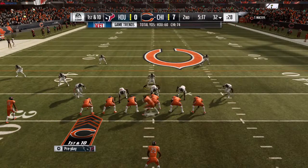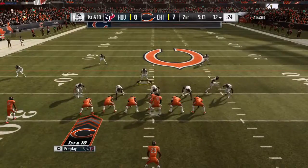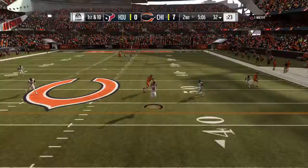And you can't be, because if you back off after throwing an interception, your whole game plan just goes right out the window, and it makes things easier for a defense.